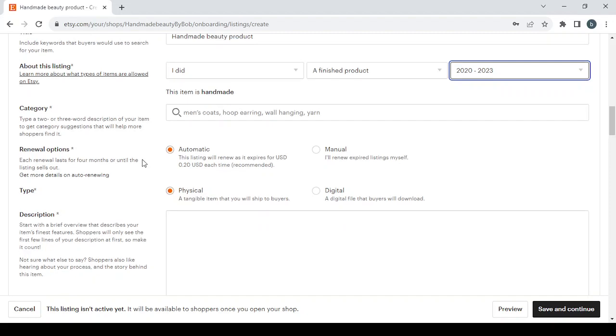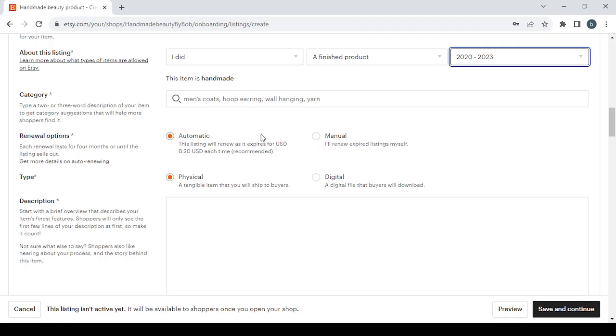Then we have the renewal options. If you want to go with automatic or you want to go with manual. So in manual, you renew expired listings yourself, and in automatic, this listing will renew as it expires for United States dollar each time, recommended. So just leave it in automatic, and then you choose the type of your product, if it's a physical product or it's a digital product, as you can see, a tangible item that you will ship, and a digital is obvious.